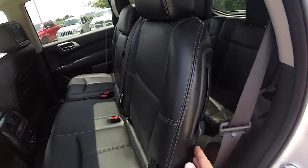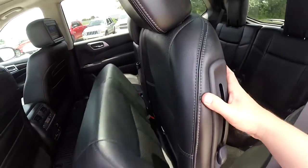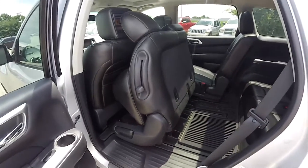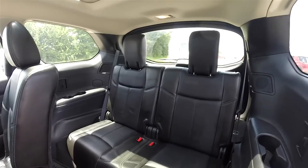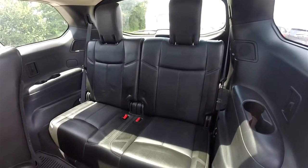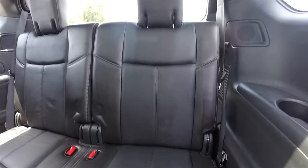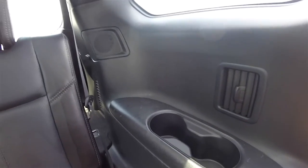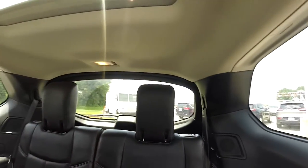All right, and if you want to gain access to the third row seat, it's easy. Just locate this lever at the side of the seat and pull forward. Third row seat, seats 2, height adjustable head restraints. It is a 50-50 split folding seat. Perforated leather continues back here as well. You have cup holders, stereo speakers, adjustable air vents, overhead lighting.